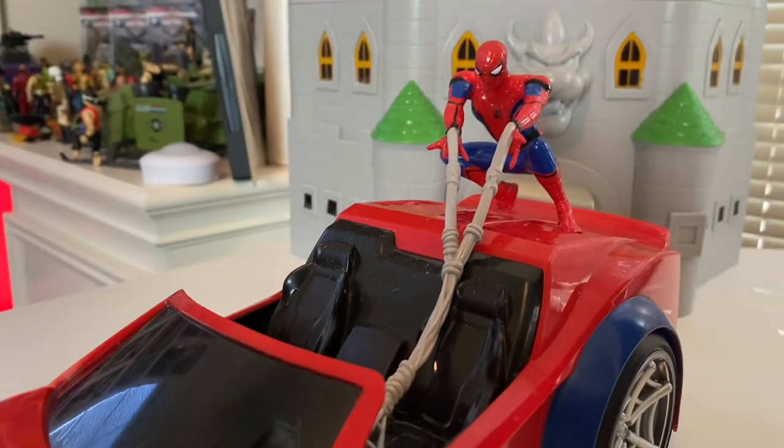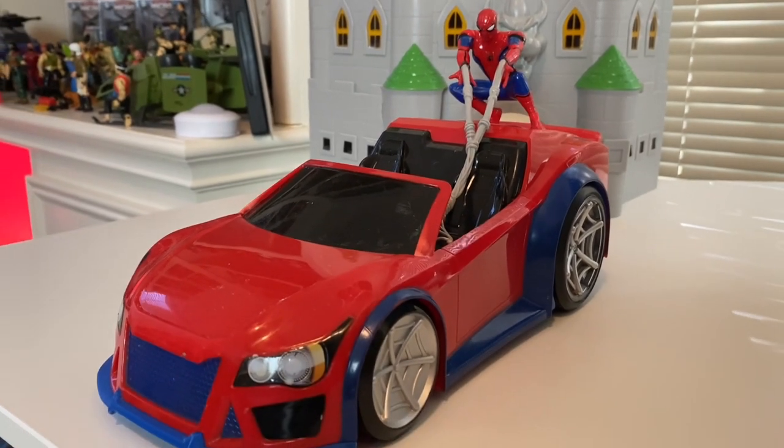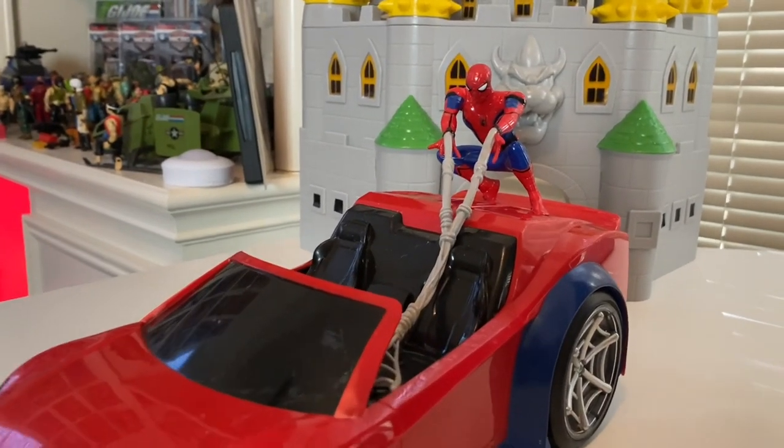He's doing 120 miles an hour down the Autobahn. And he is about to take on the baddest of the bad guys.